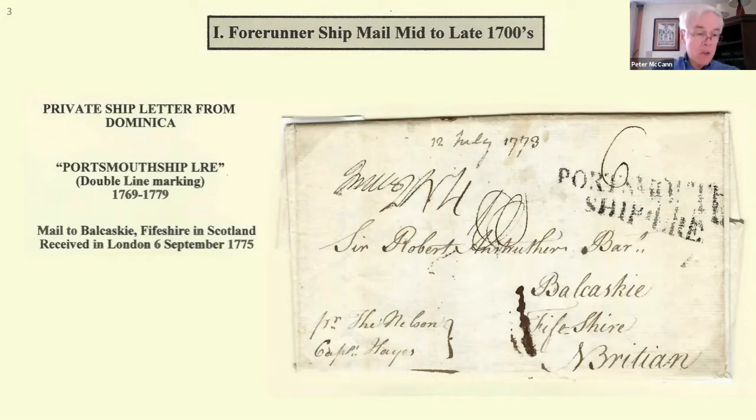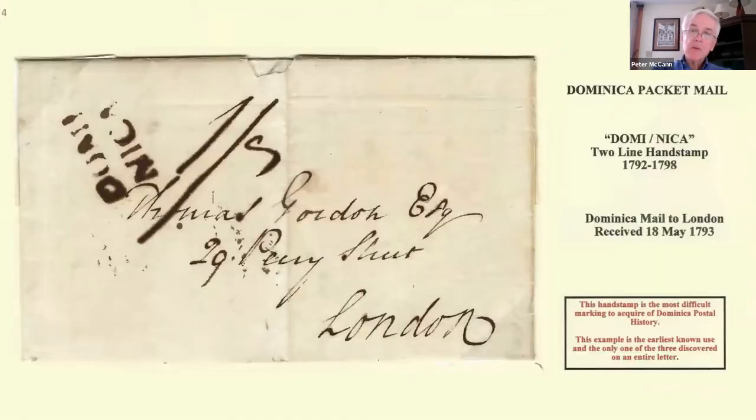As I said, it's the 12th of July, 1775, a piece of mail written by a person in Dominica to a correspondent in Scotland. That's a pretty early piece of mail, though there are others that exist. The second one gets a little more interesting. This is a letter sent on the 18th of December, 1792, and it was not received in London until the 18th of May, 1793. It shows you that with ship mail, it got there when it got there. It might have taken several weeks or several months.